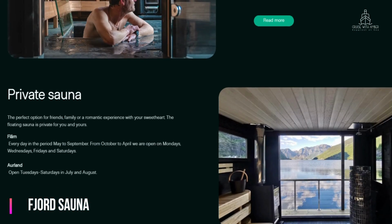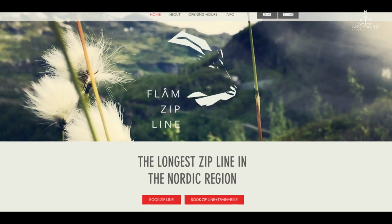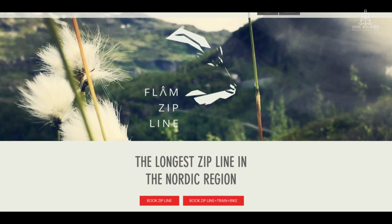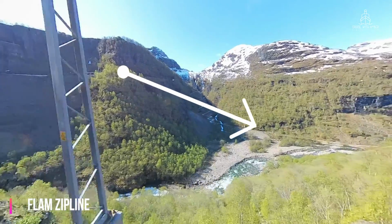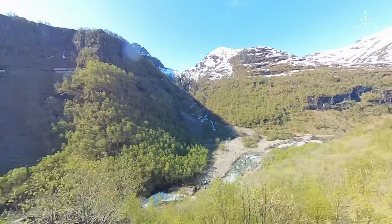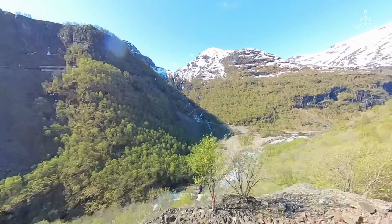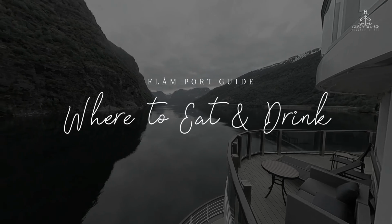Did you know you can hire a sauna in Flam and cool off Norwegian style by jumping straight into the fjord? Or you might want to ride the Flam zip line. Flam zip line is located in Waterhalsen, which is 820 metres above sea level, but you'll need to catch the Flam Railway to get there, and there's more information about how to do this on my blog post. Okay, so after all those activities, you might be after some refreshment.